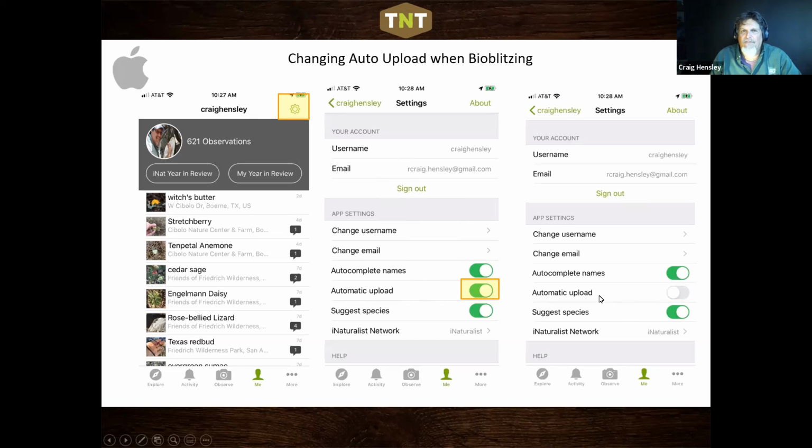When you turn that off, every time you take an observation, it's going to say, what did you see? You can go ahead and have it suggest an ID. And then at the bottom, it's going to say save. You don't have to have it suggest an ID, and you can still just hit save, but you'll have to go back later and suggest the IDs and work through each observation. But this way, for the short time that you're out in the field, you can maximize your photography, your sound recordings, and then work on them later back in the comfort of your home.